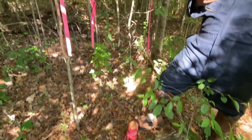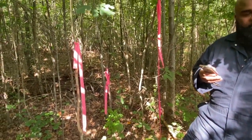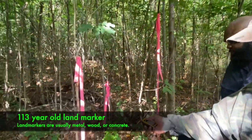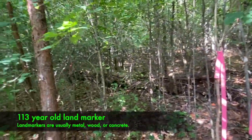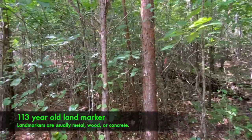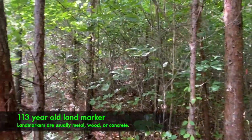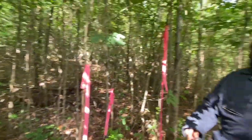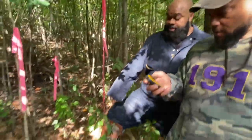This is 33-20-50. We better than him. He was kind of eyeballing in front of the tree cutting. We better than him. We on the true thing. This is from 1910 right here. Okay. Can't nobody argue with that. Can't nobody argue with us right here. This is it. That's it. This been in the ground for 113 years.